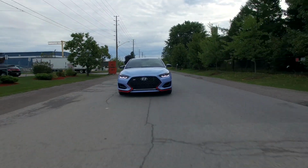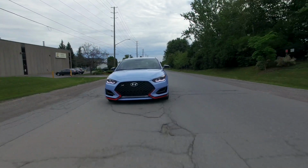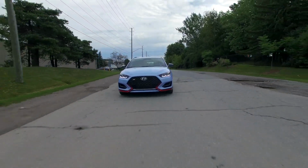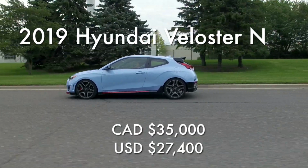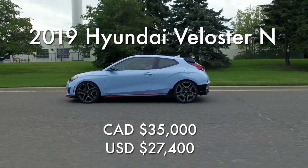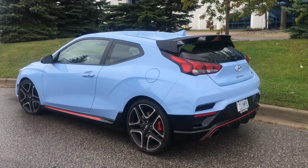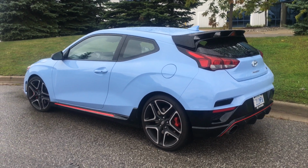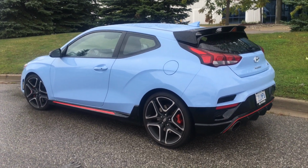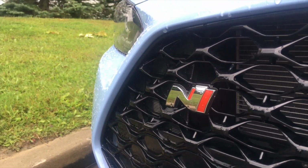How are we doing for fuel economy? 11 liters per 100 kilometers. So it's not bad. If you live in the USA, the Veloster N starts at $27,400, but you don't get most of the goodies that us Canadians get by paying 35,000 Canadian dollars. If you want the ELSD, the big brakes, the more horsepower, you need to pay $2,100 more. But trust me, it's totally worth it.